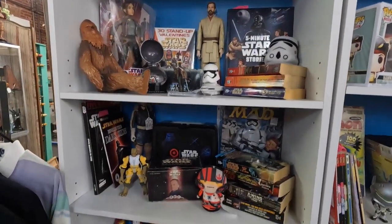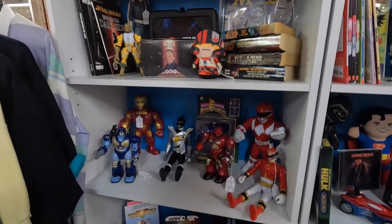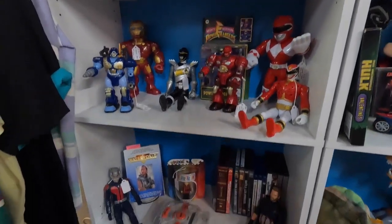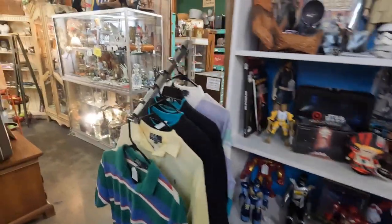Star Wars. Star Wars is relatively easy to find, so we do keep quite a bit of Star Wars stuff in here, and it sells pretty well. Got some Power Rangers and other robots, and just a few DVDs and such down here. So that's the toy booth.